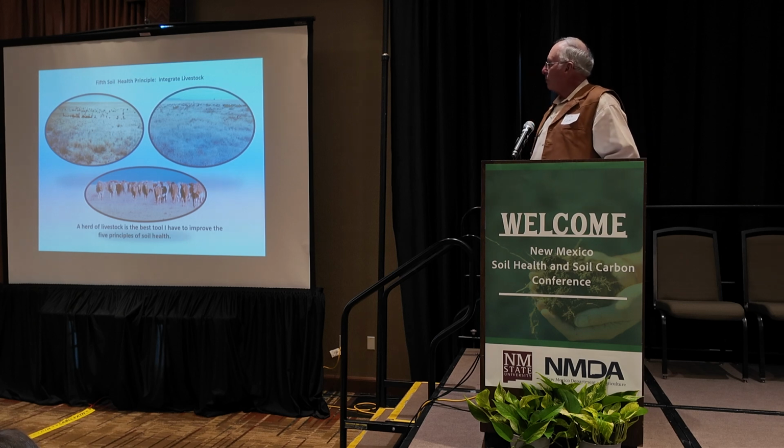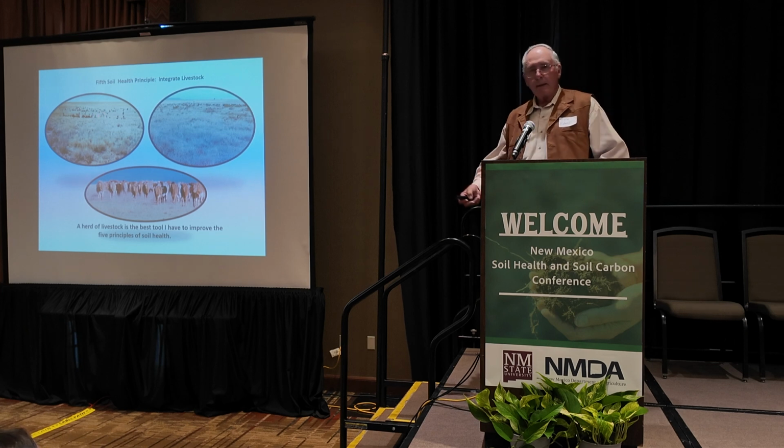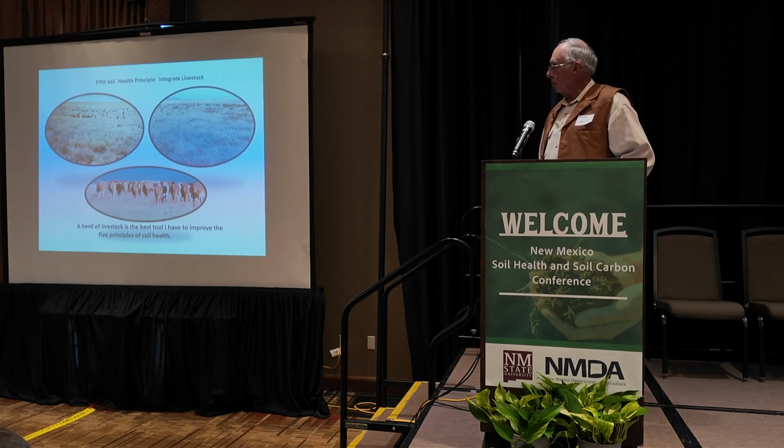So the fifth soil health principle is to integrate livestock. And this is the ranch we had in Roswell. There's 360 head of cattle there in one herd. Neighbors didn't know what in the heck we were doing. And a couple of them came by and said, "We noticed you're moving cattle really quick and your grass is just staying great. What are you doing?" And so I had to tell them what we were doing.